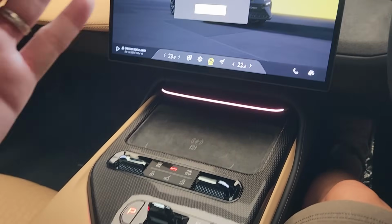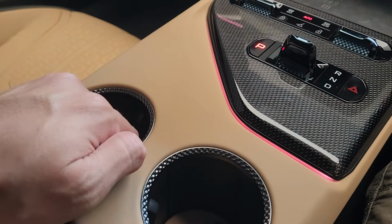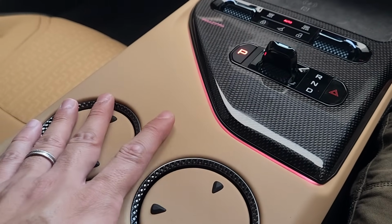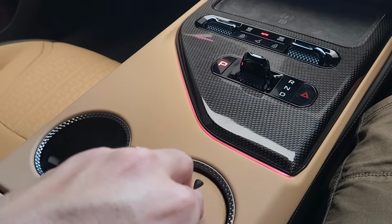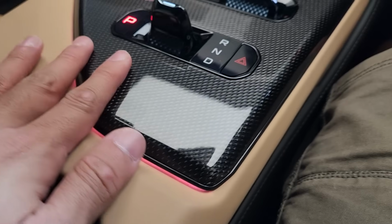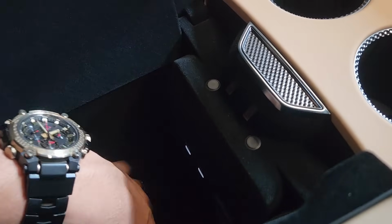And here's the gear selector. All right, now of course it's on display mode. Okay, the key is being detected. And then here you have the cup holders. Why they do that is that when you're not using it, they give you a comfortable space. But when you need to use it, just press it down, or press it down with your cups. And I love these intricate little metal knurled rings around it. Very nice. The carbon fiber work here is also very nice, very intricate. And here, a very deep glove box that is air conditioned.